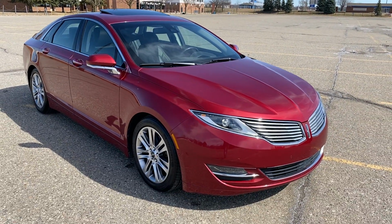One thing I do like about my Volvo, it doesn't honk at you every time you shut the door when the key fob's not with you. So, I'm just gonna throw this key fob in there. It's quite annoying. There that is.